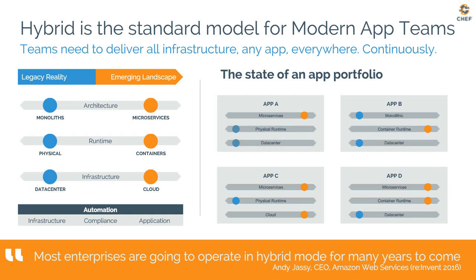We have to fix the stuff that we delivered yesterday, and we have to be ready to deliver on tomorrow's innovations and opportunity here. And this reality gets to be very, very challenging. You have to do things manually and also do a lot of phase change across your estate here. You think about the legacy realities and the emerging landscapes here.